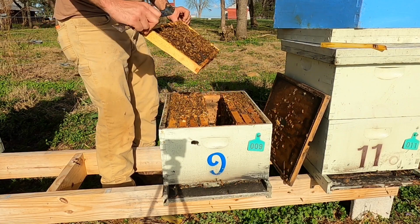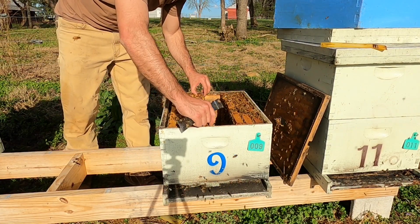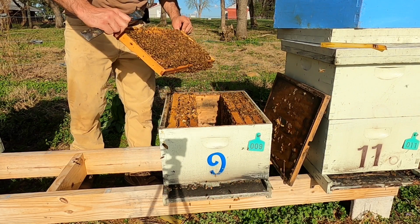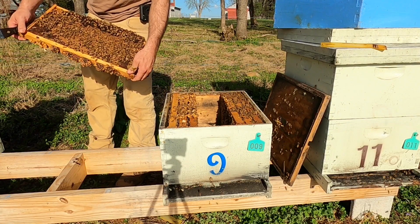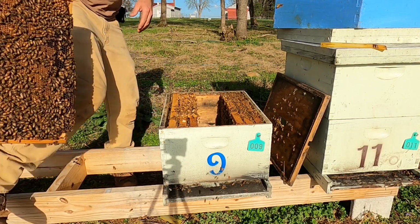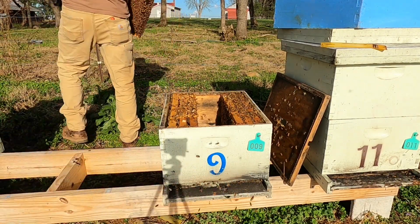Just gonna give these girls a little bit of room. Kind of open up the brood nest for them a bit. Keep that queen laying good and strong. It's really good when you're balancing, if you get a merging brood like that. It helps that other colony out a little quicker.